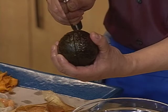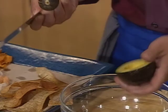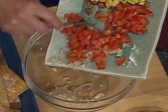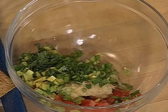First, use a ripe but firm avocado. Cut in half, twist this, open it up, use a knife, and you remove this seed like this. And then you dice this, okay? Dice this avocado, put the shallot, tomato, diced avocado, garlic, and green onion, and cilantro. Put them all together to make that guacamole.